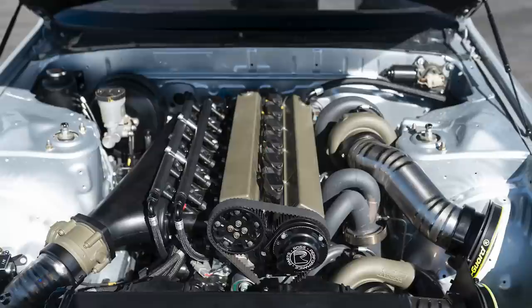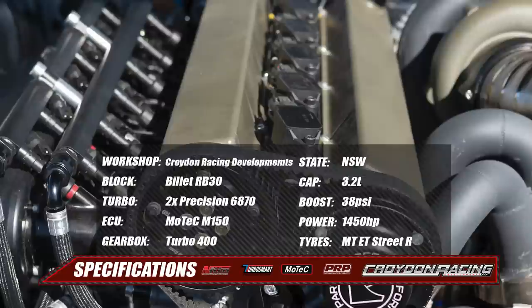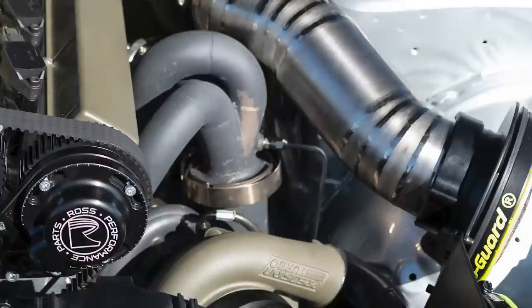Louis is not new to Cootamundra Airport, nor is his car and number plates double barrel, but it is sporting a whole new combination from Croydon Racing Development. It used to be a 2.8 litre stroker with sequential, but is now billet block with Nitto 3.2 litre stroker kit and CID race ported head with Ross Performance Parts dry sump kit. It still uses twin turbos, but now it runs twin Precision 6870s on custom Hypertune exhaust manifolds with one low mounted and one high mounted for better packaging.